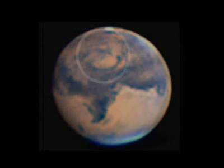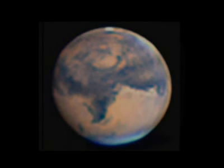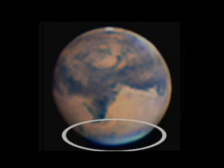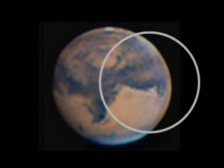We can also see within the Hellas Basin, it isn't completely featureless. We've got a bright area here. We've also got some dark albedo features in the basin. And we can see some colours. We can see the white South Polar Cap, the summer remnant there. And in the north, we can see a bright bluish North Polar Hood covering the North Pole. And we can see a slightly bluish morning cloud on this side of the planet.